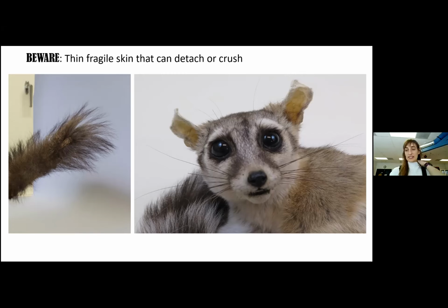Tails are also very susceptible to loss, as you see in the image on the left. When you insert the metal wire, you don't necessarily want to insert that wire all the way out the tip of the tail. You want to stop just before the end. And so that creates a point of weakness, because that little bit of skin that's left in there is going to be very susceptible to damage. If the tip of the tail gets bumped, then there's a high chance that it's going to break off. And you see that a lot. So be wary of that.